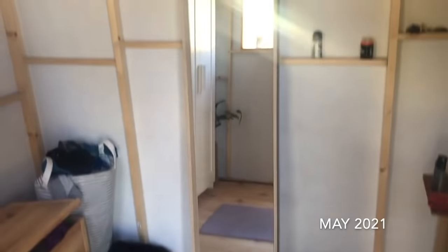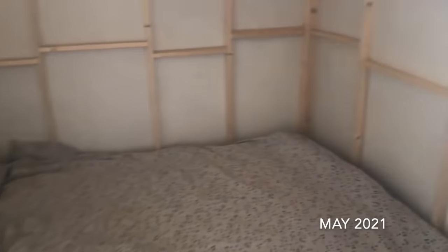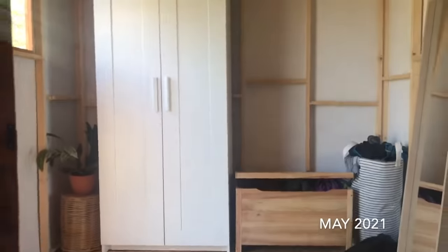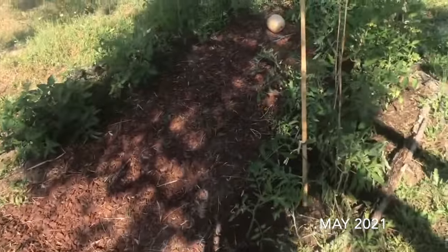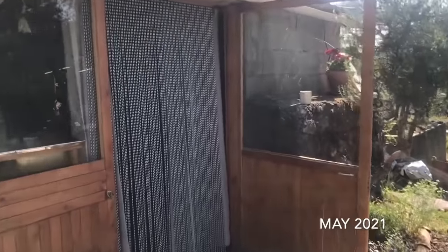Right, I'll go show you the cabin, because even though we haven't done anything new, we did go to IKEA. So we now have a bed, and it's really starting to feel like a proper room. And we've got a wardrobe. The tomato jungle is looking very happy.